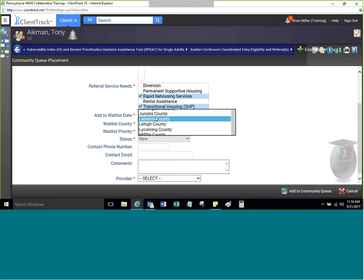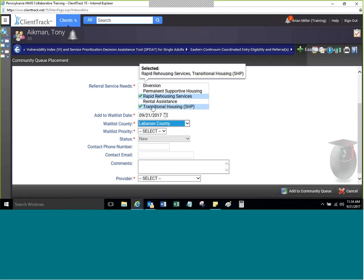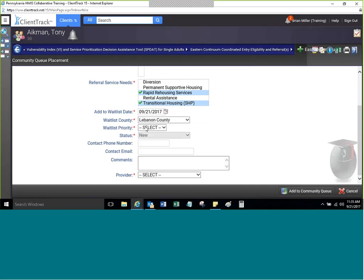Now I know there are the ones where they overlap, the rapid rehousing and transitional, so you might want to go one or the other if you provide additional assessment for them to know which one is actually the better fit for them. But for this case, I'm going to leave both of them on there because the client could have multiple service needs.